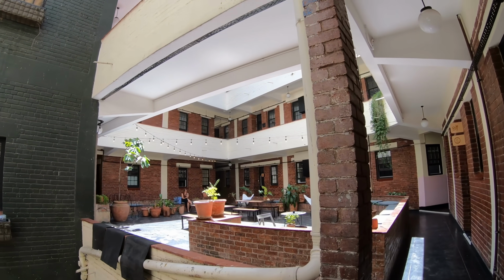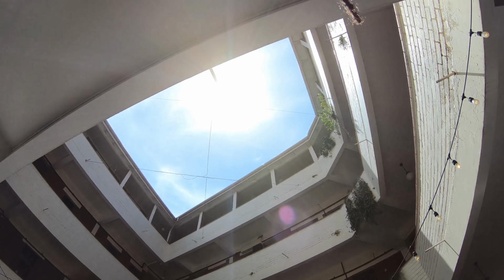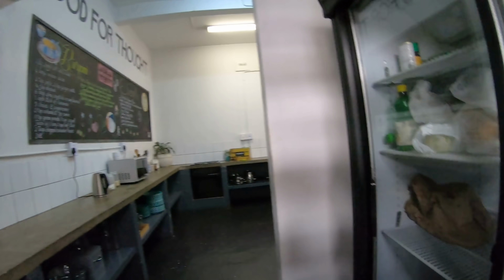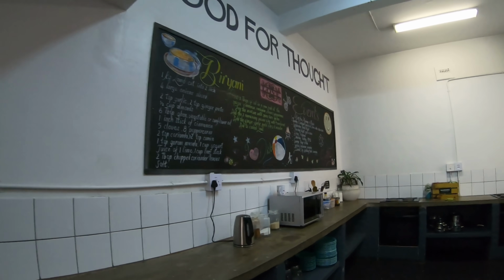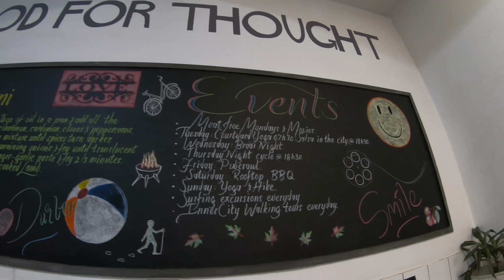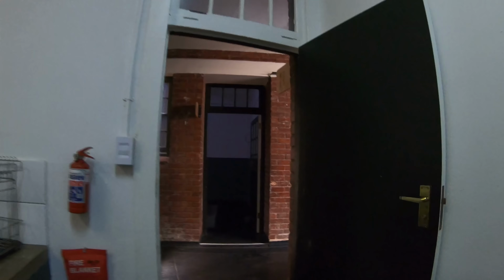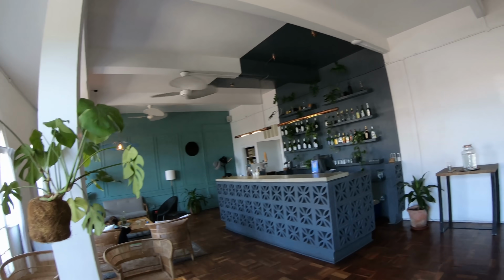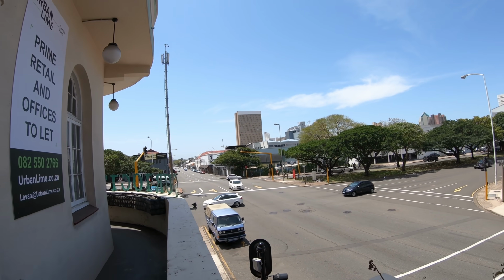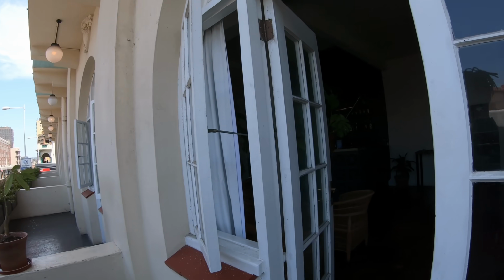Also has this really cool hangout area outside. I guess if it's raining, that could be a problem, but if it's not raining, it looks pretty cool. Looks pretty chill. There's also this cool kitchen area too. Of course there's a bar here, and my favorite part is all these little rooftop areas you can go out on. What do you call this? A patio or balcony? It's pretty chill.